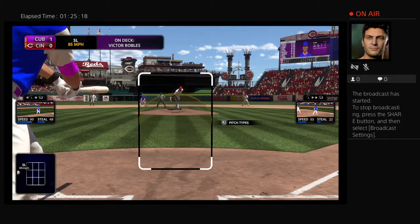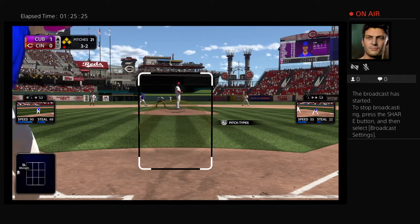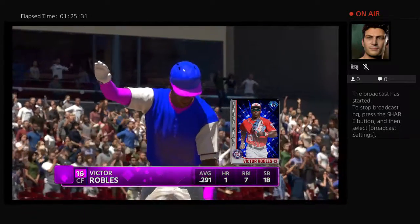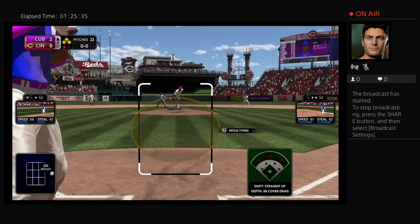One that misses inside, and the count's run full now, 3-2. For the guy on the mound, this is one of those innings where nothing comes easy. He's thrown a bunch of pitches, and this AB hasn't been any different. Definitely laboring at the moment. Oh, and it misses. Ball 4, and that will force home a run.